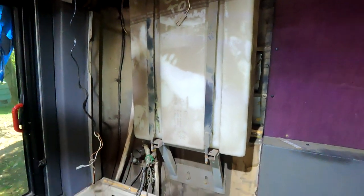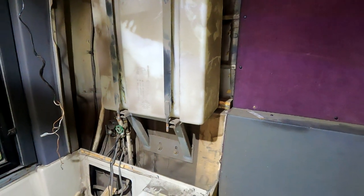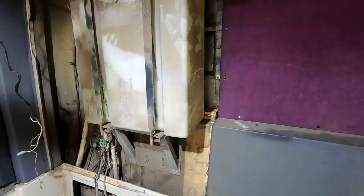So I might try to take it out today, or at least examine it.